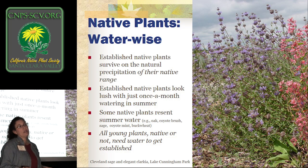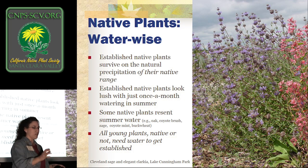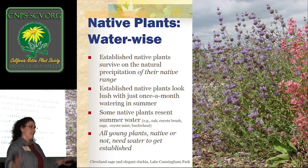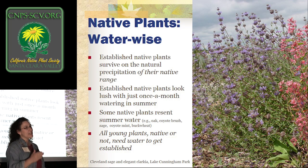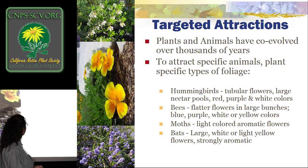And one thing we do like to mention, just as a quick aside, is all of the young plants, whether they're native or not, are going to need a little bit of water to get going. So I don't want people thinking you're just going to plant the plant and abandon it to its own devices. You're going to need to water it a little bit at the beginning, but then once it gets established and it gets those nice deep roots, they're going to be quite fine and quite happy, and in fact, happier than if you're monkeying around with them a lot.